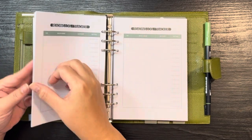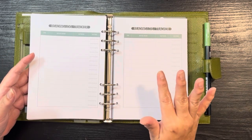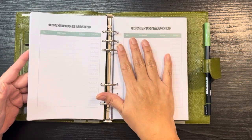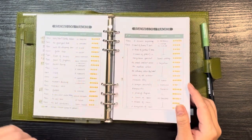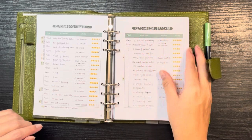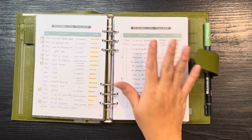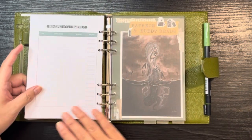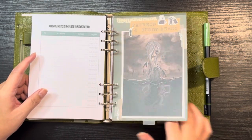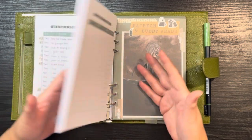And I have found this the perfect vehicle for me, because mostly what I want from my book journal is just to track the books that I have read, and I have read an insane amount of books. And having the ability to just add in pages, I think, is going to be the best way for me to kind of approach this particular hobby. And then I'll have different sections back here for Patreon and buddy reads and things like that. So it's definitely a work in progress.